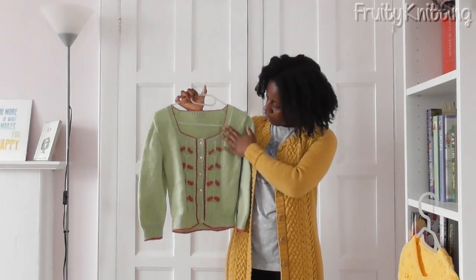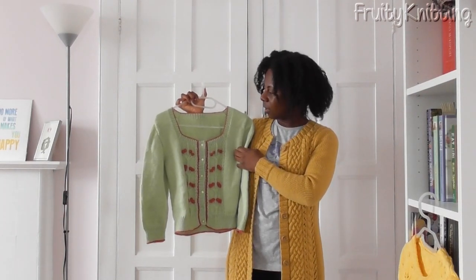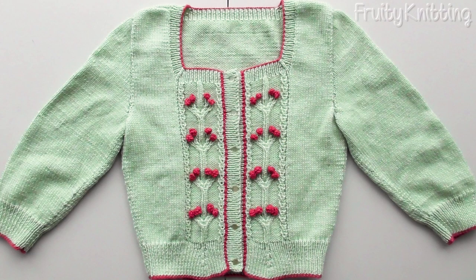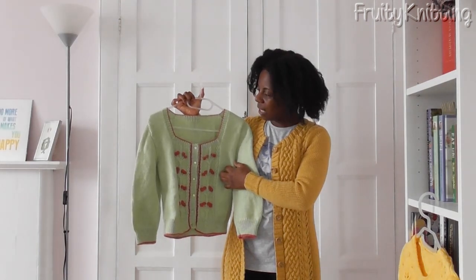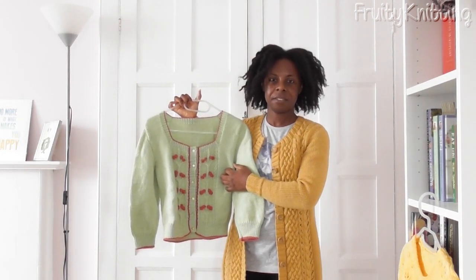Because of the placement, grading it was a bit of a challenge, and it took a lot of trial and error and mistakes that I had to go through in order to get it the way I wanted. I'm aware that to some people it might just look like an ordinary vintage style cardigan, but to me it was something really important because it just showed that there's always a way to get what you want when you're designing, when you have an idea in mind.